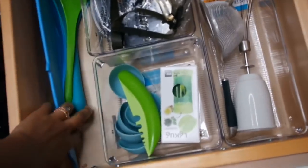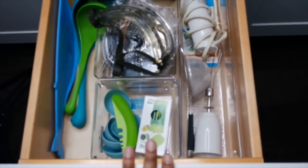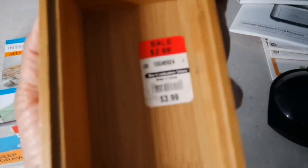So I'm done. This is a lot more peaceful than I had it before. And these are the things I usually reach for all the time. As you see, I kind of struggled a little bit because I had an extra one of these, and this was in here. I also bought this on sale, but it was the only one in there. I was using it to hold just these little prep plates.